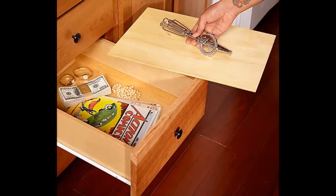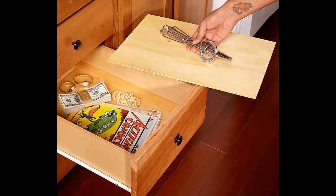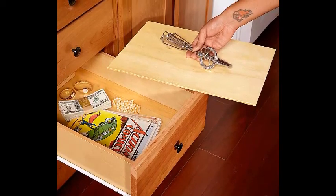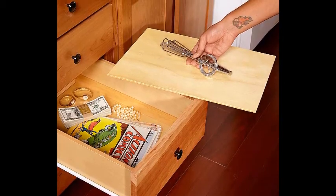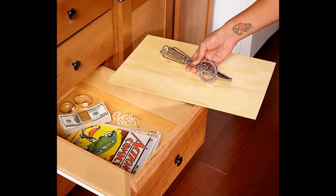12. False bottom drawer. Some wood strips, a hot glue gun, and some plywood is all you need to pull off a fake bottom for the storage. Take a look at how you can make a false bottom drawer all by yourself with just a handful of steps, explained by Family Handyman.